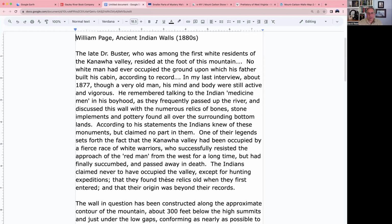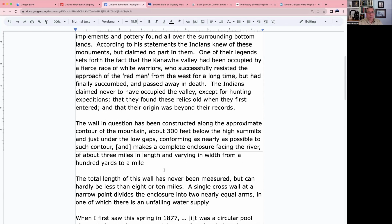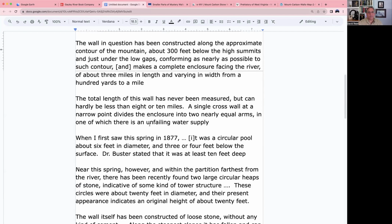Now, entering the wall, he said it follows the contour of the mountain about 300 feet below the summit, and just conforms to the contour of the mountain, and made a complete enclosure of about 3 miles in length. Like I said, the total length of the wall was never measured, but it's 8 or 10 miles.